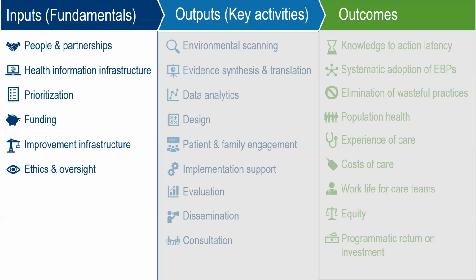Funding is what I'll note from this: the extramural funding from PCORI is key. We wouldn't have designed the role without that extramural funding. But then everything that came after that was health system dollars. Improvement infrastructure, I mentioned practice facilitators. They have QI skills and implementation practice expertise, and they were the doers of this work.